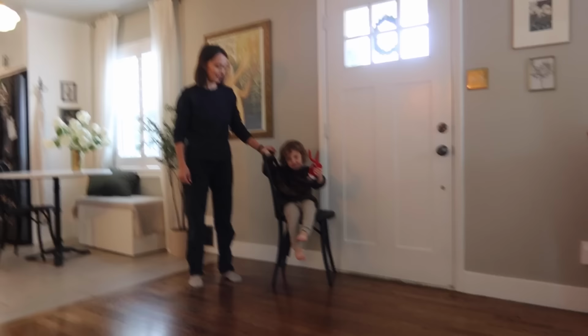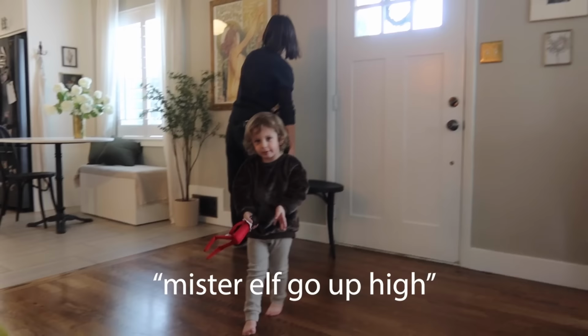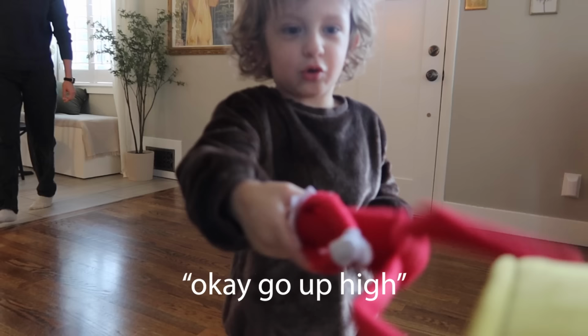Harbor's starting the day with getting his elf. Mr. Elf, as he likes to call him. Let's see him. Oh my goodness. He went up high. He went up high? Okay. Was he rock climbing? No. No? What was he doing?